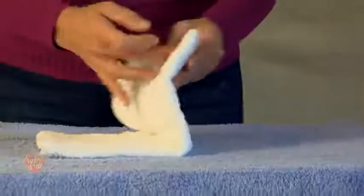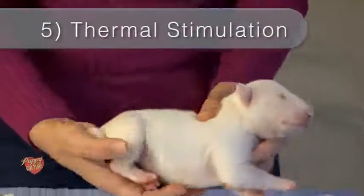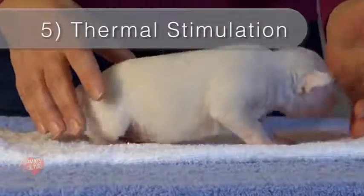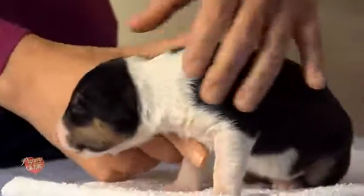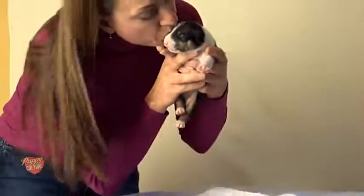And the fifth position is thermal stimulation. You take a washcloth, ordinary washcloth, wring it out, put it in your refrigerator for 30 minutes so it's cold. Set the washcloth on the table, and take this puppy that you've just held and put him 4 feet down on this cold washcloth and count. 1, 2, 3, 4, 5. And the puppy will clearly tell you he doesn't like being on this cold surface, but you're making the neurological system respond to a temperature change on the puppy's body.